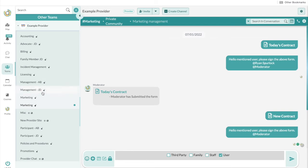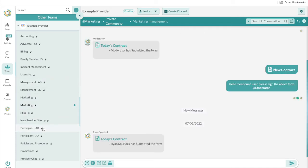So for those that have an actual participant channel, such as participant AB, and then a management channel, management AB, there's really no need to have it. Because when you upload a document, you can just upload it and change the permission. You can change the permission and no one will see it. It'll be just the manager if everything is unchecked.